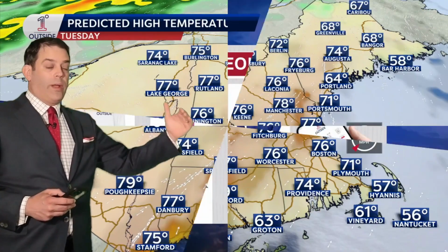And I mentioned that really quick rebound going into next week. Take a look. Monday, high temperatures coming up near 70 degrees, maybe not quite in the North Country. And Tuesday, back up around or over 75. So again, you come back really quickly on this.